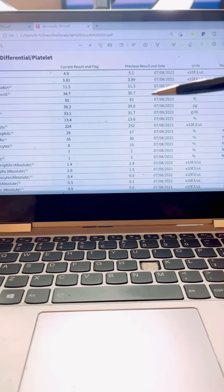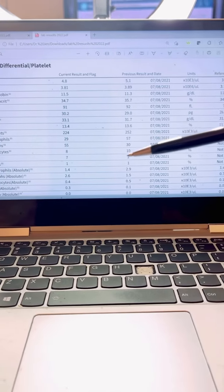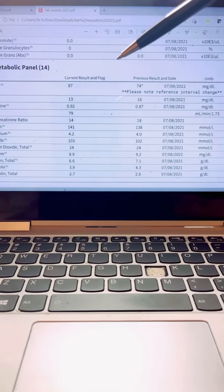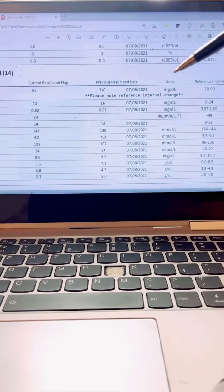So I'm really super excited that my current readings are pretty much normal, and also last year they were as well. So now let's go on to the CMP, which is the complete metabolic panel. This has a number of things. Once again, the chart is the same, right? So current readings, previous, this is my previous year, and then the reference range.